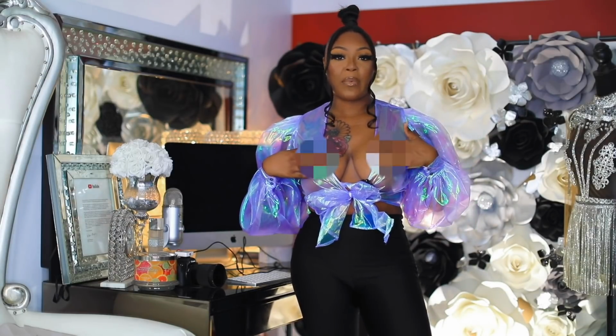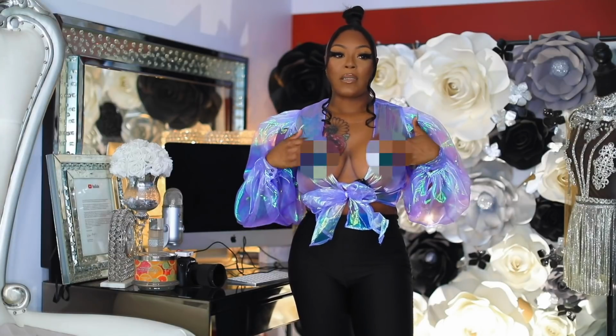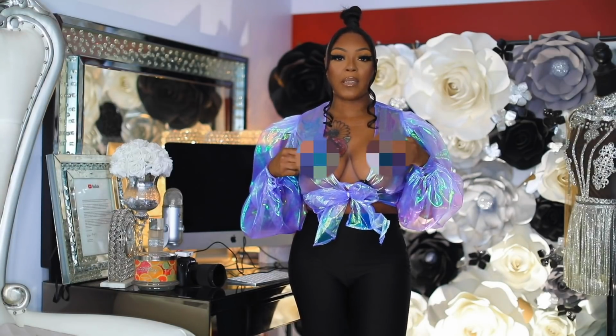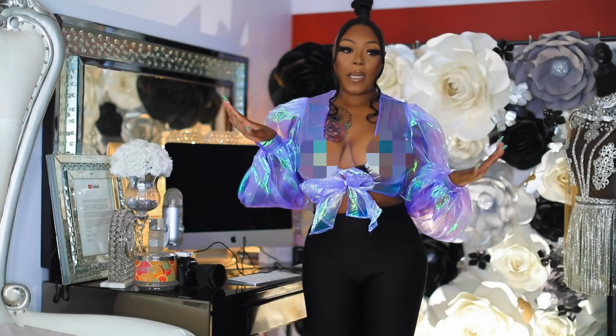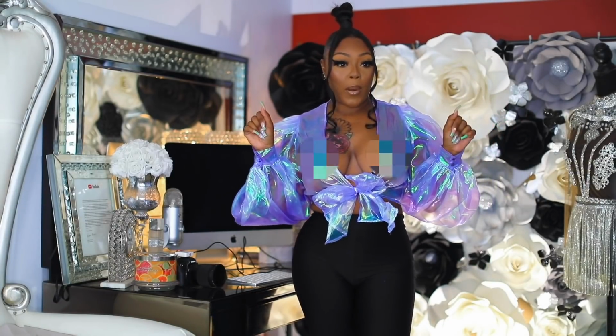I usually wear a medium in tops because I want my breasts to be covered. You already know I don't like my breasts. So some tops I have to have a medium so that they can cover my breasts. I had to get it. My mama got one as well. But yeah, this is the first one. I wish Fashion Nova would send me some more products again.